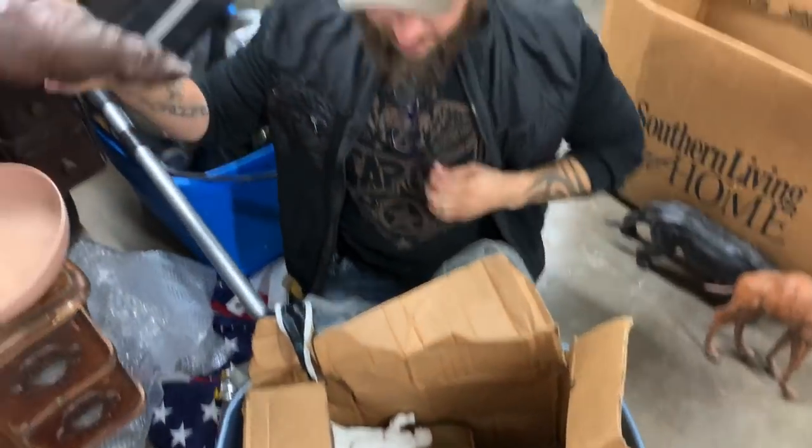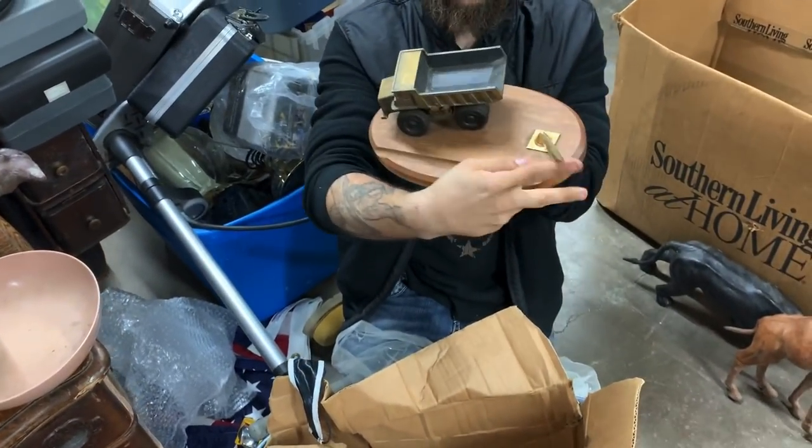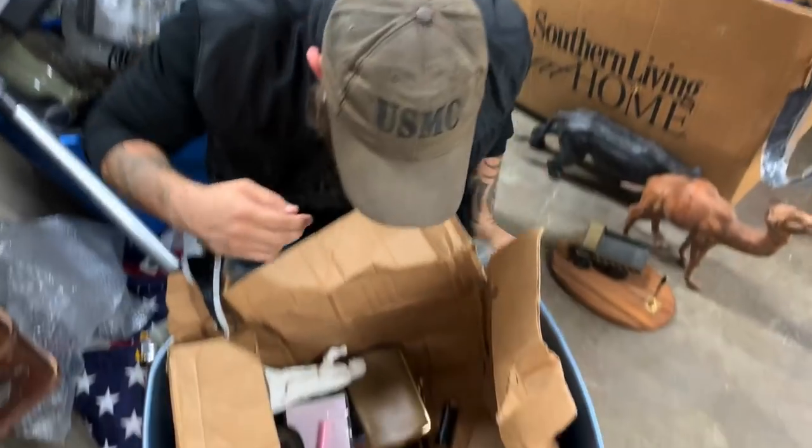You don't find this interesting, do you? Not at all. Oh, this is cool. Kidding. Look at this. It's for your pen. Put it in your office. Look, it's got a little, kind of like a little Tonka toy. A dump truck.